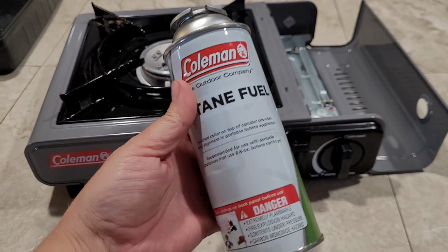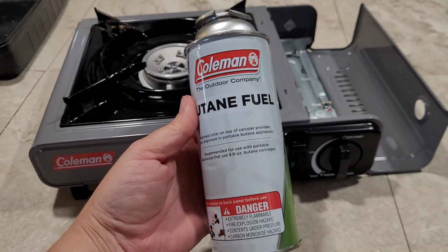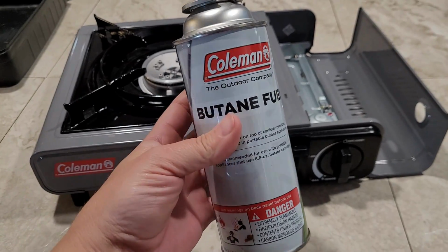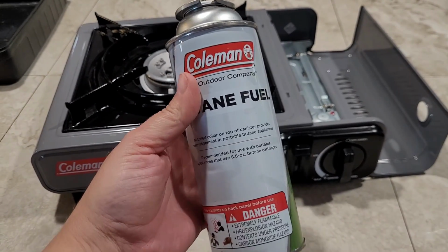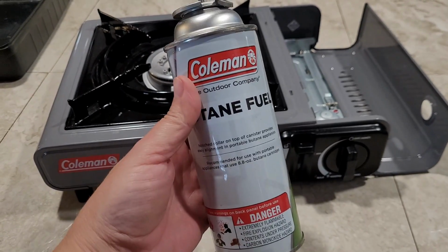expensive. I found one of the best places to buy this type of fuel is at an Asian market, if you have an Asian market. They also have off-brands on Amazon that are pretty inexpensive, and you can get this right at Walmart. This is the Coleman brand that they sell at Walmart. Of course, it is a little bit more expensive being the name brand, but it's a good quality.